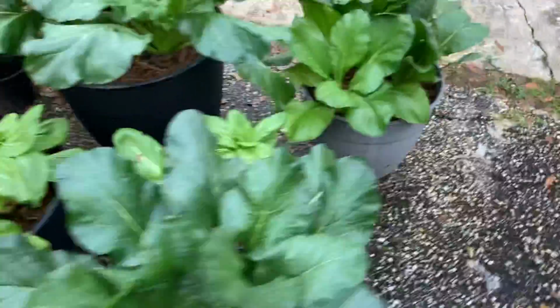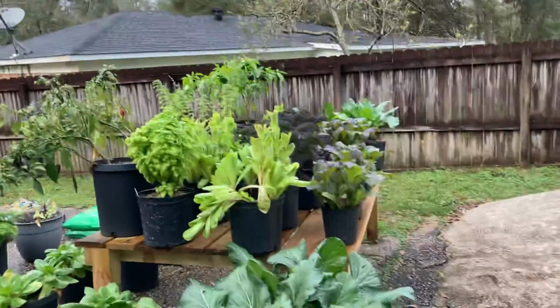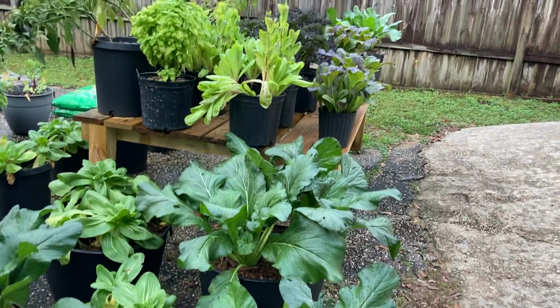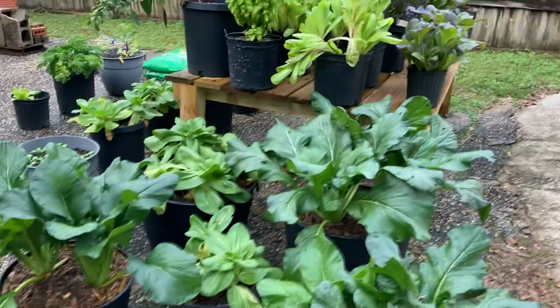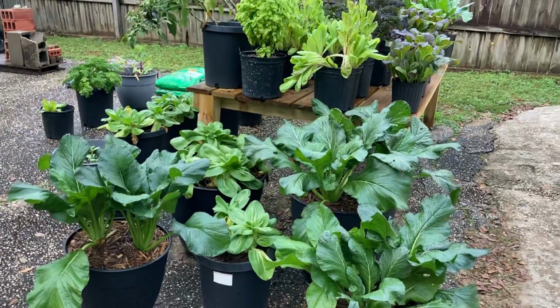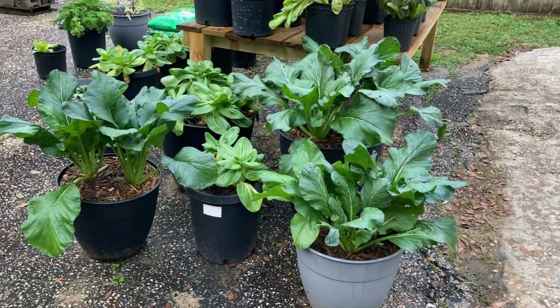But anyways, that's the long update for today. I've got most of my seeds picked out for the spring, and I'm probably going to go ahead and order them in the next couple weeks. So I've got a very good idea what I'm going to grow in the spring. I'm not going to have quite this much. This is a little too much. I went a little overboard. It's just too much to eat for one person.